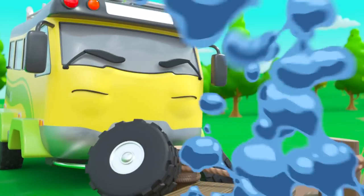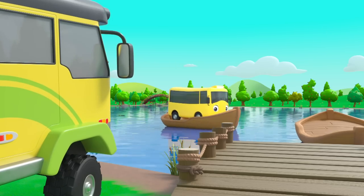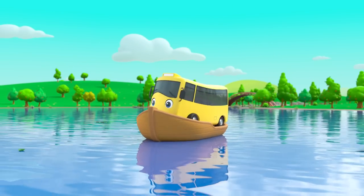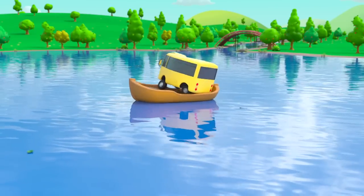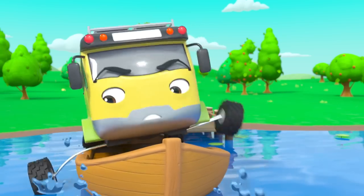Buster's off! This is much more fun! Oh no! The boat wasn't tied to the dock! The river is carrying Buster away! Buster's trying to paddle back, but he can't seem to steer! Daddy Bus to the rescue!